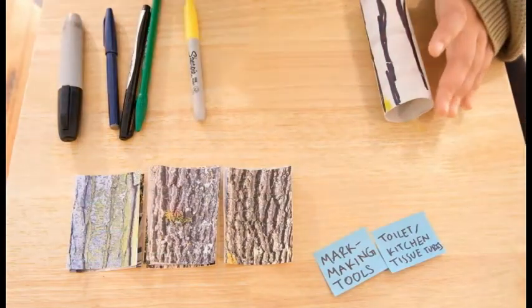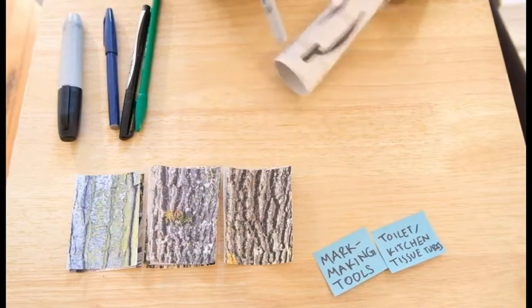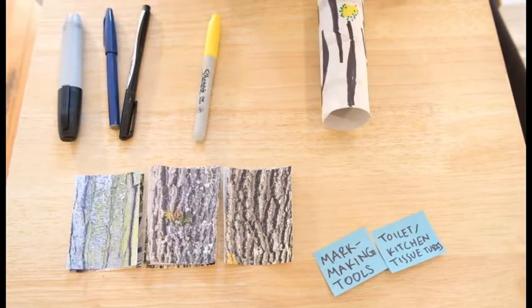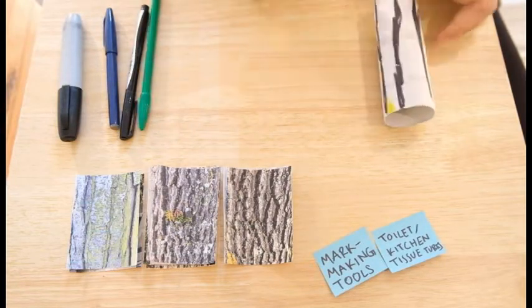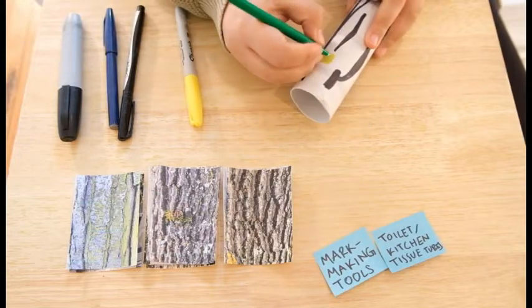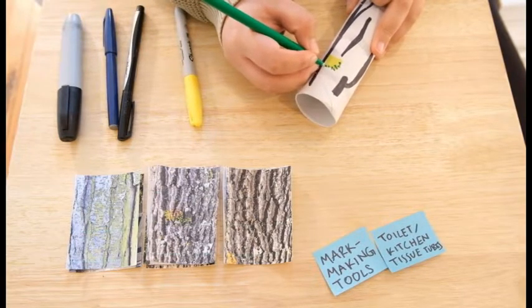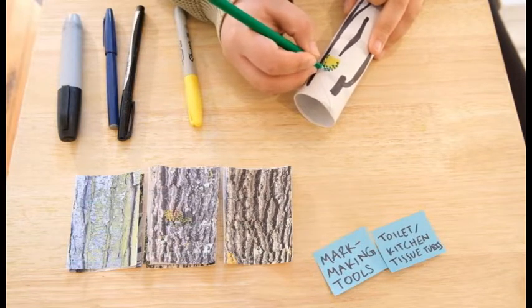So for our third tree, I went ahead and used my bright yellow Sharpie and added some marks. And then I brought up my green pen from the past batch of mark making tools and added little stars so that it could start looking like moss. And I'm gonna add a little bit more here just because it feels a little empty. And I'll add a little bit more green too, just so that it feels like something's living there. Like a little house for another organism. Okay.